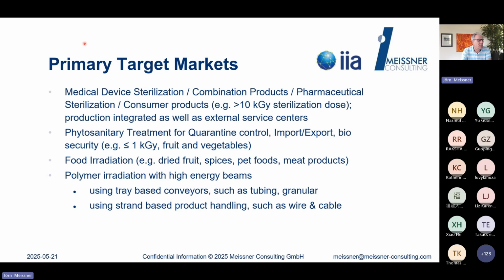We also had a food irradiation mine, so that's a dose range in between, mainly for dried fruit and spices, pet food, meat products, currently not the biggest market. Polymer irradiation did play a role, and we were considering, not really looking at in detail, using tray-based conveyors or strand handling systems, such as for wire and cable.